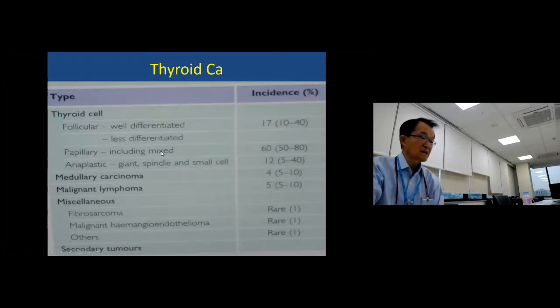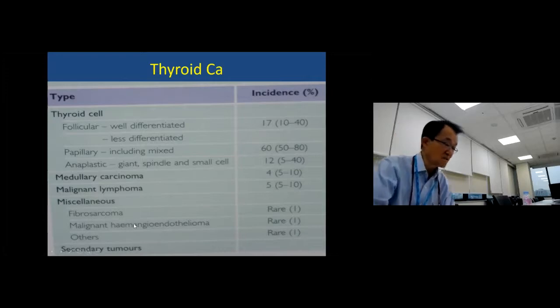Okay, so again, in the histology, the most common is papillary, and the second is follicular. And these are all functioning thyroid, mixed together. Anaplastic is non-functioning. It's a small cell. Sometimes this is a small cell, as I mentioned, the other small cell type is all neuroendocrine. And medullary and lymphoma, and even sarcomas occur, sometimes rarely.